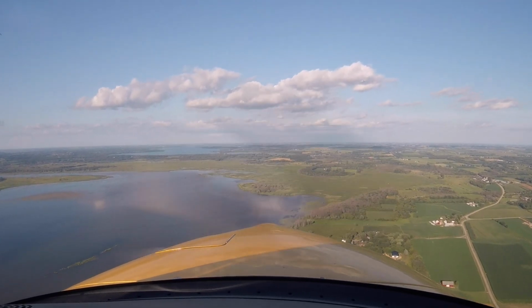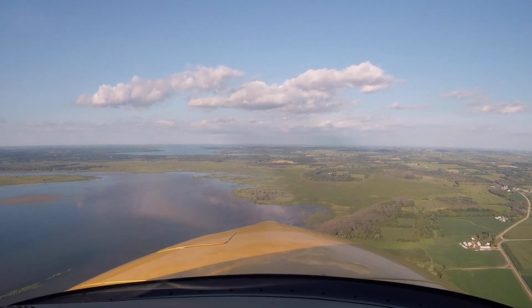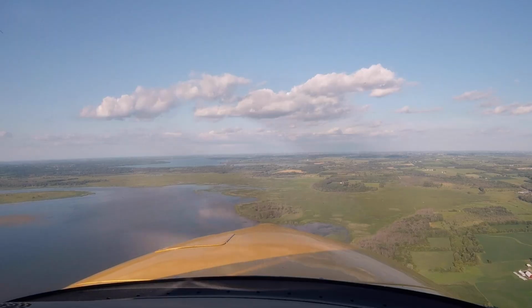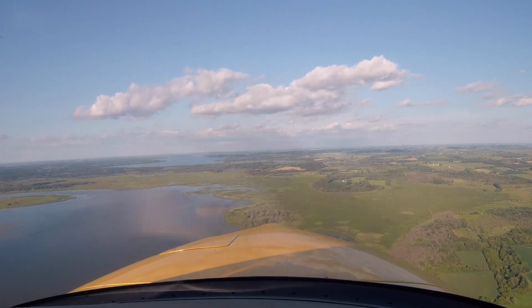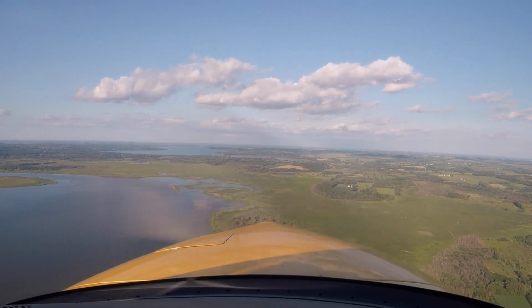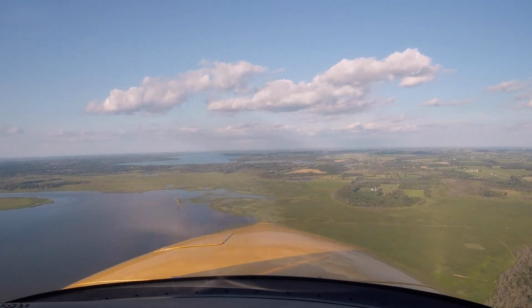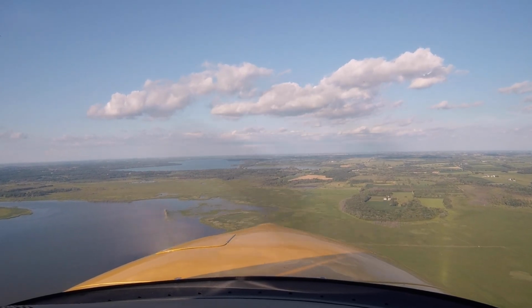Fisk approach, triple 4 Mike Alpha at the bottom of milestone, Fisk. Roger, thank you, and 4 Mike Alpha, rock your wings. 4 Mike Alpha, roger, we got you rock. Thank you very much. Four Mike Alpha, you can start your left turn back, heading 270 to join the north-south road. Thank you.